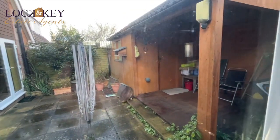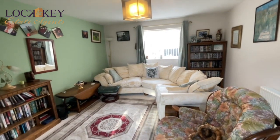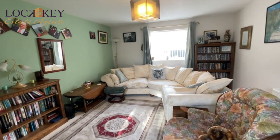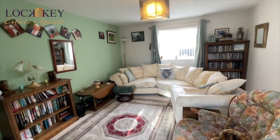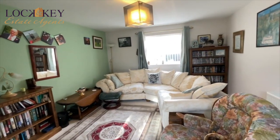Now the garden is a courtyard garden, it's quite small, there's a bit there and there's a bit there. It's not going to suit somebody who wants a big garden, but it will suit people that want smaller gardens, less to maintain, little seating areas, but they want the flexibility of a property within this price range. Well, this property will offer all of that.